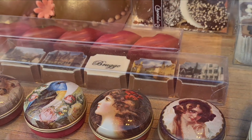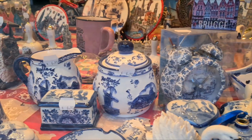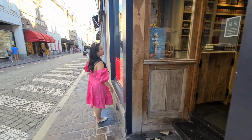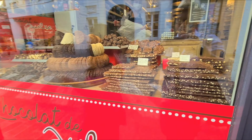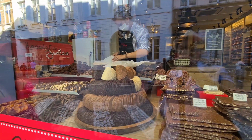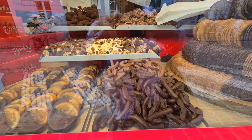Belgium is definitely famous for its wide variety of delicacies, such as Belgian beer, waffles from Liège, Brussels lace, and of course, Belgian chocolate. Nothing quite beats the delicious, creamy taste of the Belgian chocolate, one of the most popular delicacies of Belgium. Time for some Belgian waffle!